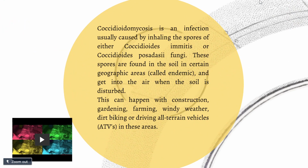Definition: coccidioidomycosis is an infection usually caused by inhaling the spores of either Coccidioides immitis or Coccidioides posadasii fungi. These spores are found in the soil in certain geographic areas called endemic, and get into the air when the soil is disturbed. This can happen with construction, gardening, farming, windy weather, dust storms, or driving all-terrain vehicles in these areas.